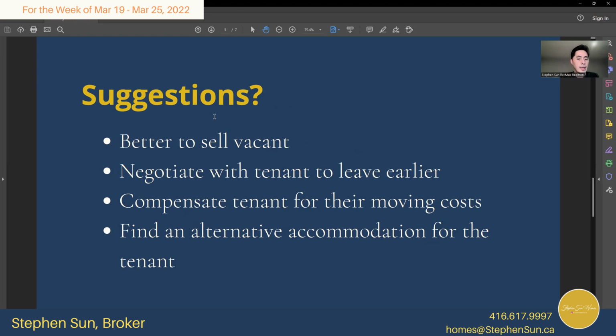So my suggestion is that it's always better to sell vacant. A vacant unit allows you to show easier, allows for very flexible closing, and also you can fix it up, dress it up and make it show really nicely. Negotiate with the tenant to leave earlier. So when you decide that you want to sell the unit, the best thing to do is approach the tenant and just talk to them, see where their heads are at, see if there's a potential they can move out, and entice them.